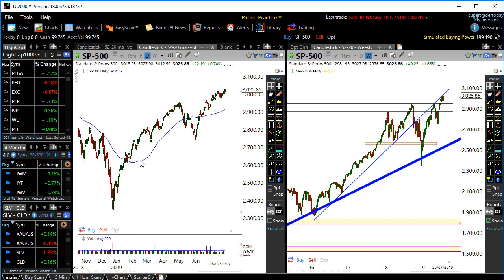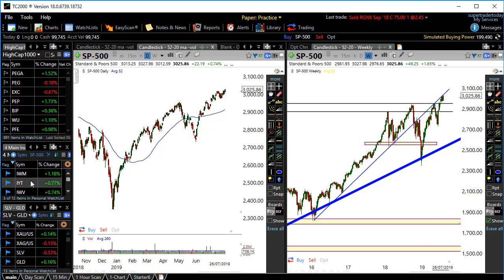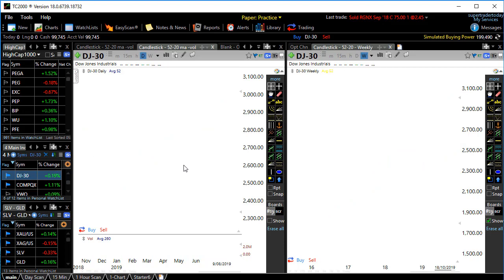Let's get straight into the markets, or the indices, right now. I want to start with the Dow Jones first, and then we'll go from there.